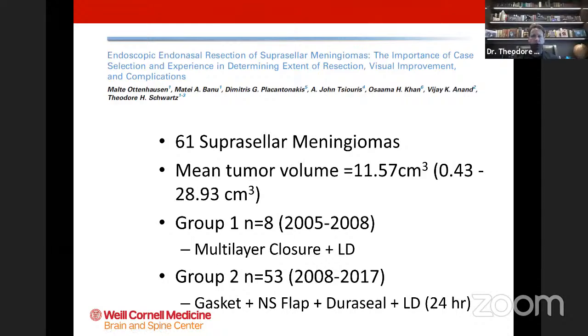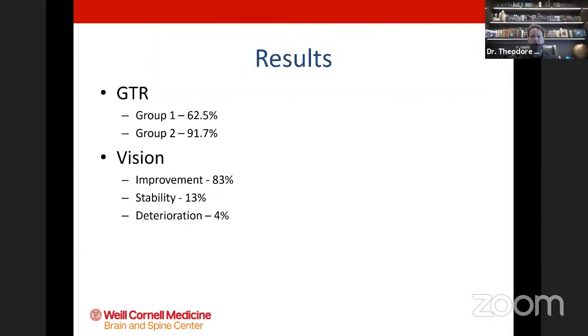So with respect to our results, we're probably up at about 90 of these cases by now, but when we last looked at it closely, we had done 61. We separated them into group one, which is the first 8 we did before we really knew how to do these cases, how to close. And then from 2008 on, 53 cases where we closed with the gasket, the nasal septal flap. And what we found was that our gross total resection rate went up from 62% to 91%.